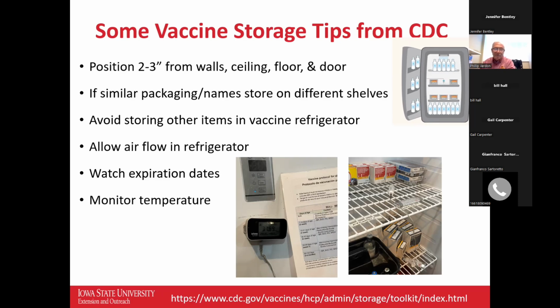Okay, then monitor the temperature. I'm sometimes surprised by how often I go to a farm and feel a bottle, and the bottle feels warm. I mean, you can just tell that the refrigerator's not working, or it's not in the right spot.